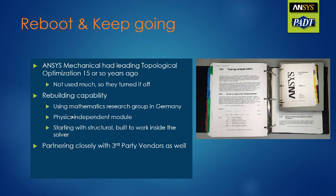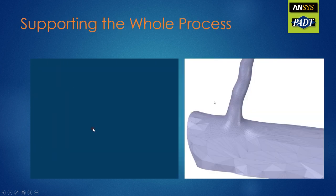And then in the meantime, because those of us that need to do this today, they're going to partner very closely with third-party vendors because it's an open tool and a tool that's kind of agnostic. They even work with competitors, and VRND, Virtual Physics, and Tosca are the two that we're familiar with. There are others out there, but those are the ones that we know and recommend. So one of the things that's unique about ANSYS's approach that we're really excited about is that they're supporting the whole process.